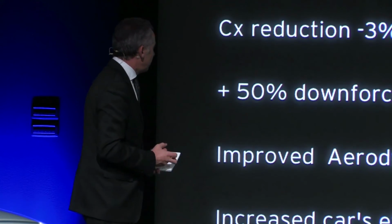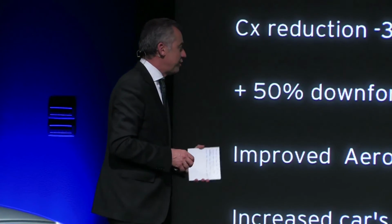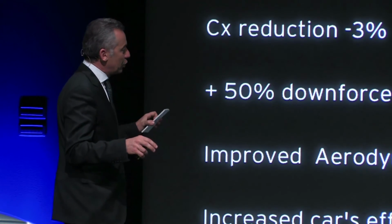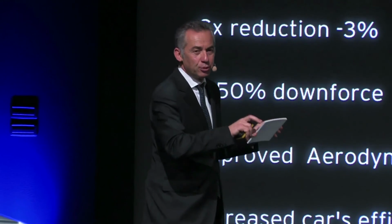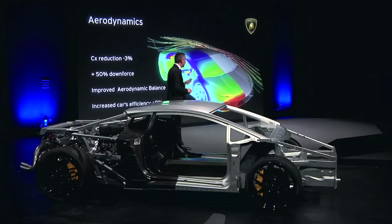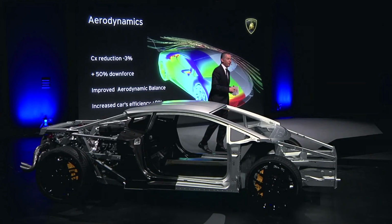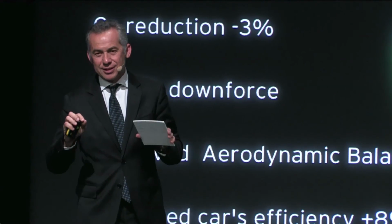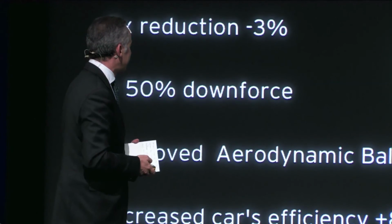We were able to reduce the drag force by 3%, meaning the Cx of the car, but achieving an increase of 50% of the downforce, and compared to the old Gallardo, a really big improvement in the aerodynamic balance. It means we were really able to put more downforce in the front. And what is really important, and we are proud of this, one of the briefings that we received was also not to use any kind of movable flap, spoiler, and so on, in order to have a really lean and perfect design. And this was achieved without any kind of movable parts like happened before in other cars.